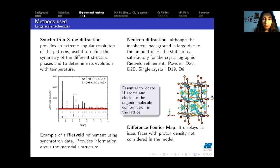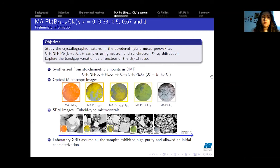And so far I've done experiments with powder on D20 and D2B and single crystal on D19 and D9. Now I'm going to explain three sets of data results for three different samples. I'm going to start off by explaining the crystallographic features that we found with these powder hybrid mixed perovskites using bromine and chlorine.